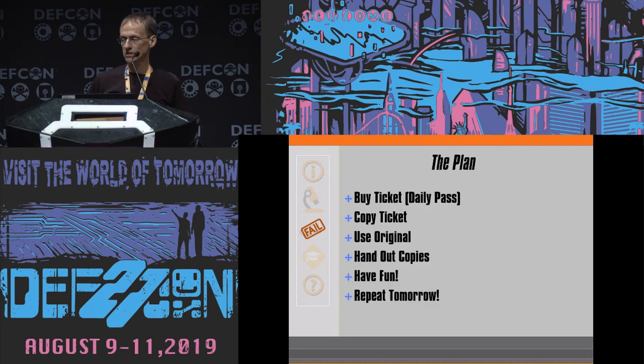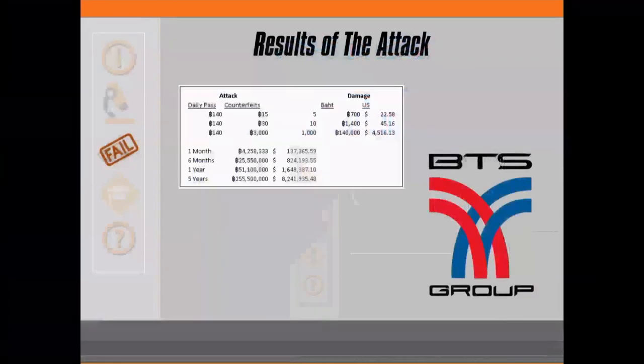So the plan is buy a daily pass. You're going to copy that ticket, and then use the original and put that in that state. And you hand out the copies and have fun. Now, you can do that yourself. You can do that with your friend and your pastor, your monk, whatever. Everyone can ride, but it can turn into something more.